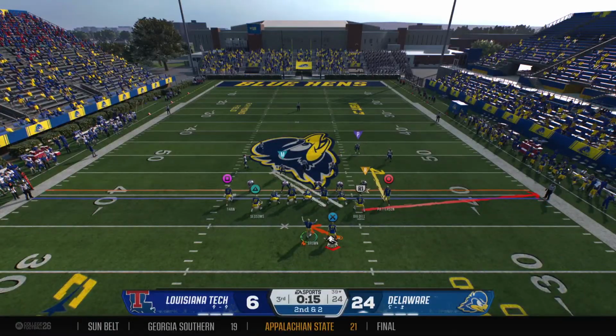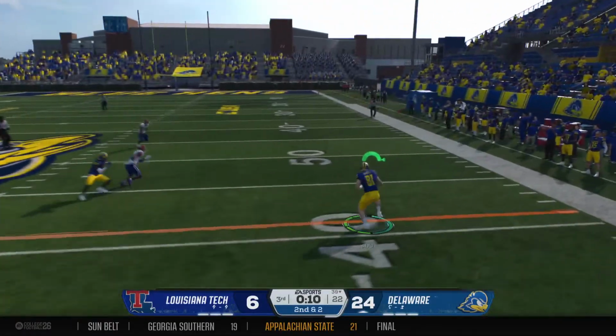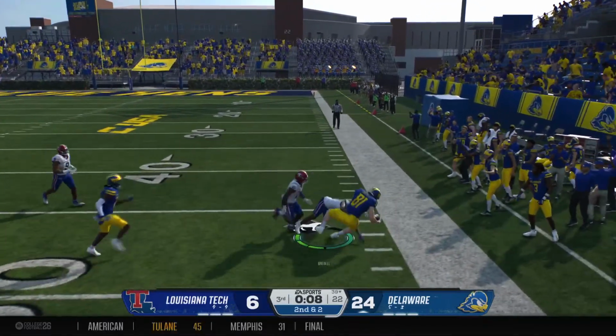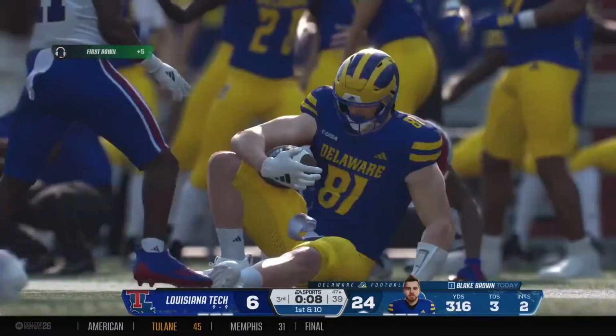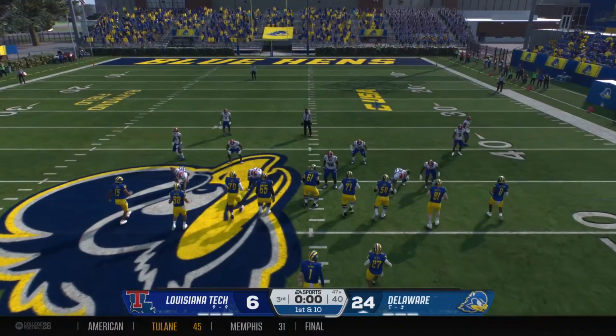As they get set to snap it, time winding down here in the quarter. Fires to the big fella. Breaks into the open. Big play. Takes him into plus territory. He's out of bounds at the 47.